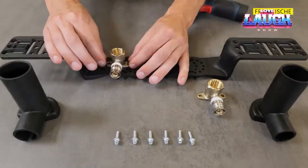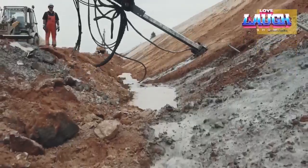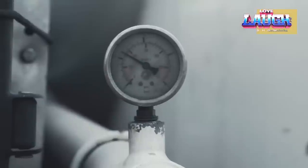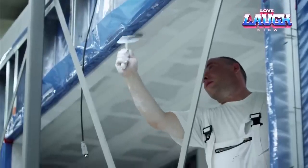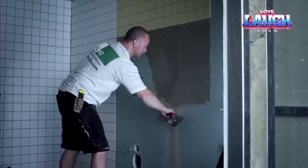The construction industry is constantly evolving with new methods and technologies resulting in processes that are more efficient, faster, and environmentally friendly. In this video, we take a look at some of the most innovative developments that are already changing the face of construction and helping businesses reach new heights in their operations.